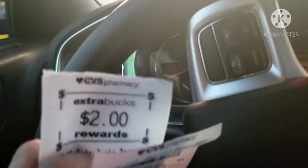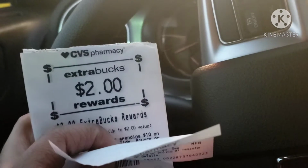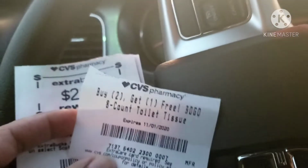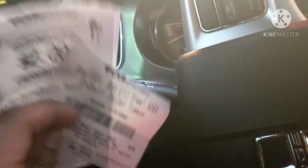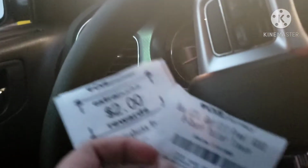And I think I might do the paparazzi deal as well, because they're normally 2 for $5, and this will give me $1. I have a CRT on my card. Get $1 off, and it's going to make it $4, and then you're going to get $4 extra care bucks. So free nail polish, why not, right?